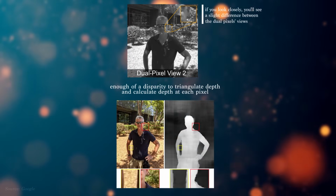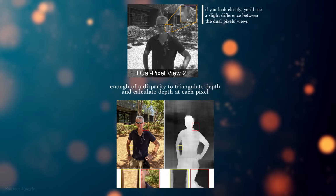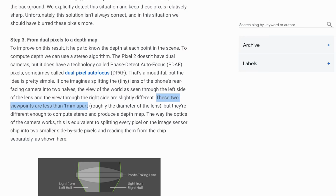allow for computing depth from stereo, which is what I mentioned earlier as coming from 2 IR cameras on the Pixel 4. In other words, on the latest Pixel phones, for every pixel on these little image sensors in the front-facing cameras, the viewpoints captured by the left and right sides of each pixel are different enough to compute stereo and produce a depth map.